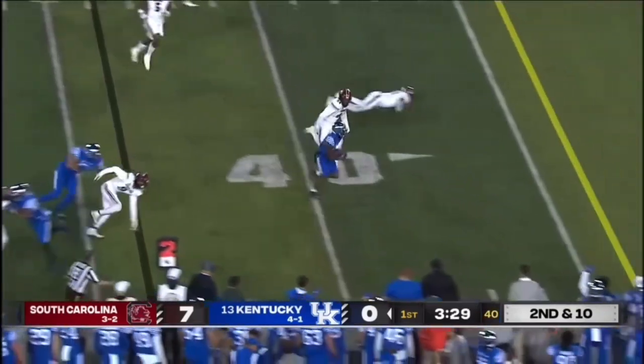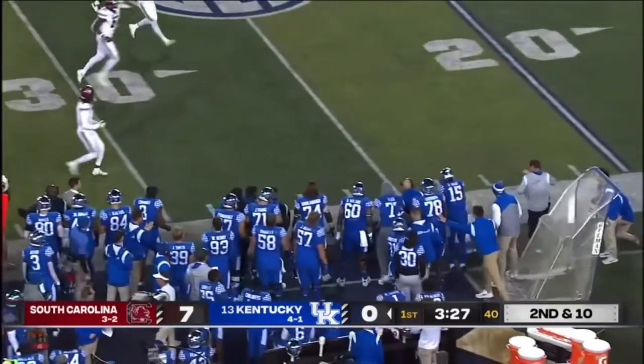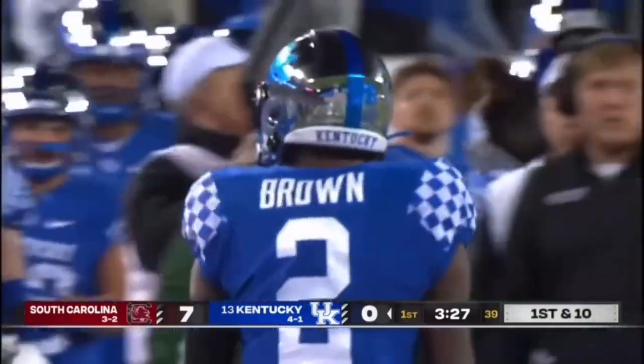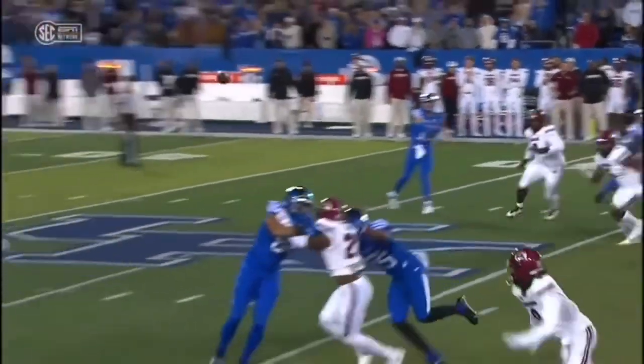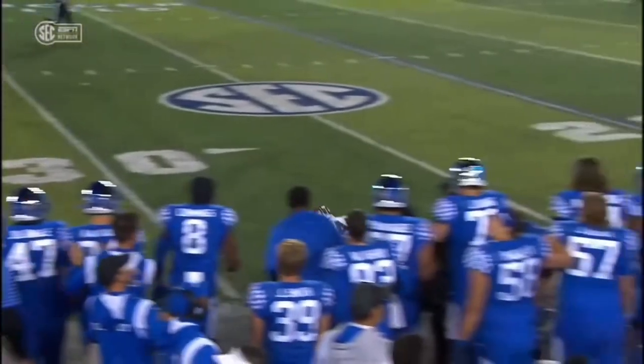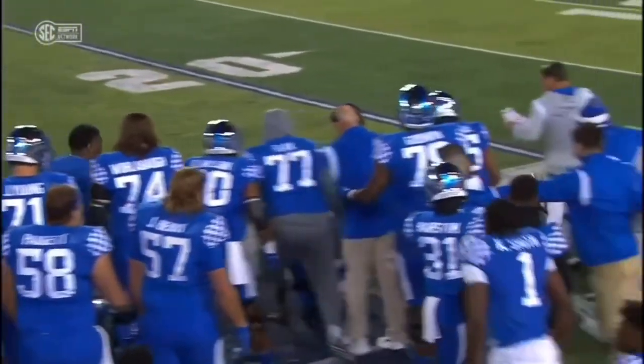The screen, Barion Brown. Tracked down by Green. It's a gain of 15. Here comes Kentucky. You can see it work. They drove the South Carolina DB 6 or 7 yards out of the way. It'll be very often that Barion Brown is caught by a linebacker.